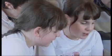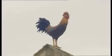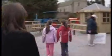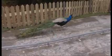You just want to go on the rides, don't you? Yeah. Can we go on the cars? The Muddy Duck Farm. And then go on the big rides? It's closed. We can't go on it. We're just going to have to go somewhere else instead.